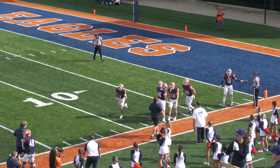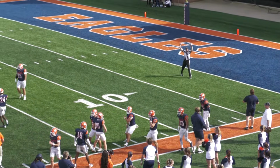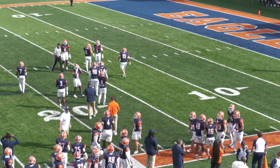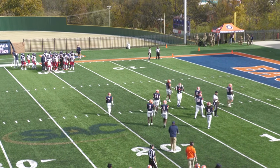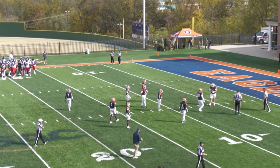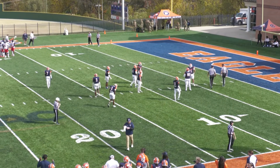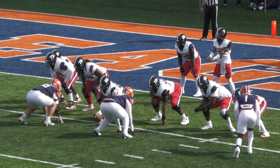Grayson Campbell checks it up and rolls it. Inside the 5, first touched at the 3, so that's the spot on a 57-yard punt, the second 50-yard punt of the day for Grayson Campbell that he's pinned Catawba inside their 10 with. Field at their own 5.